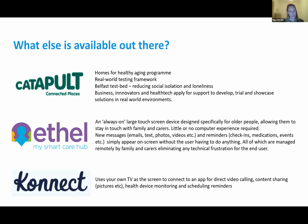The first two on this screen, Ethel and Connect, are really just devices that help older people to be able to access what we might put on a phone. So if it's too small for them, or if they're not familiar with technology, these are both different ways of using either a large touchscreen device or even their own TV. Connect works through, and there are no complicated steps to go through to get everything working. They're very simple yes or no buttons that people can be very familiar with. So those are just two different companies that provide that kind of facility. You can go and find out more about them if you want to.